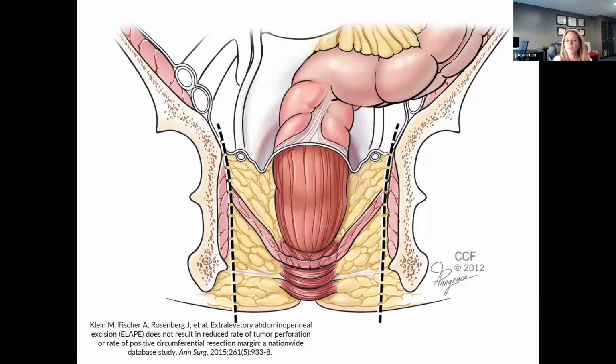So while I would agree that it is sometimes necessary to take the levators, depending on your tumor location, we can use our MRIs as well as your digital rectal exam to help determine exactly where the tumor is. And it's perfectly acceptable to take the entire levator on one side, but then preserve the levator on the other. So we can tailor this operation to our tumor location to make sure that we get negative margins, but that we preserve as much levator as is possible.